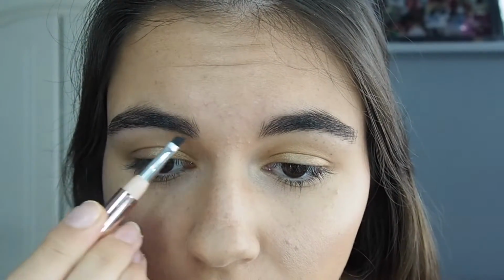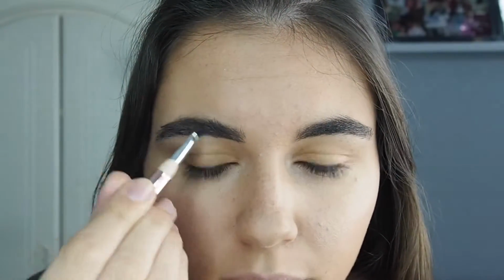So then I'm going to apply the pomade. I'm just going to tap it in here slightly. And then I'm going to start by going underneath the brow, just drawing a slight line underneath, just to define that front part of my brow a little bit more. And then the whole way I'm just going to do fine hair strokes, not starting from the front, starting from the middle of the brow and going outwards, just because I don't want too much product at the front of my brow.